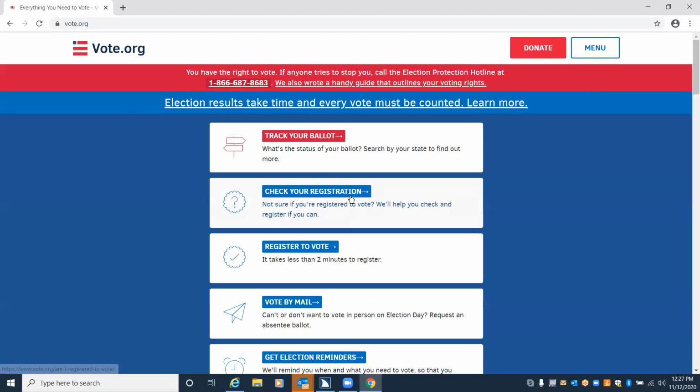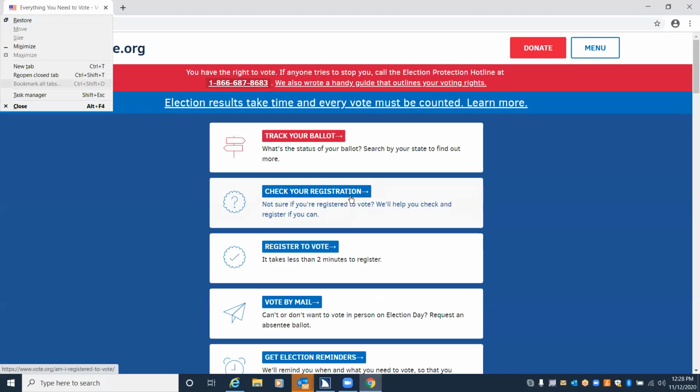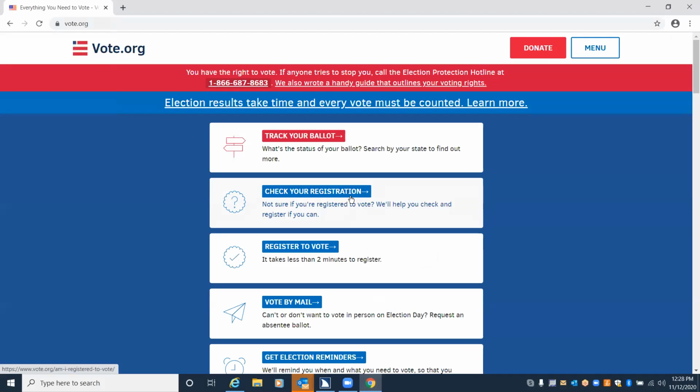Everything you need to vote, vote.org, Google Chrome. And since voting was a big thing in the news, we decided to go with this website today, which is vote.org. I'm just verifying that my screen is maximized.